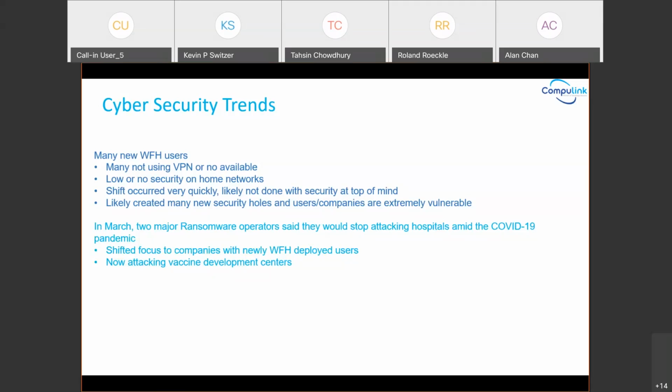So now these attackers really have shifted their focus to the newly deployed work from home users, because there are such security gaps in that space, and they can pretty easily break into that and get user credentials and things like that. And for some odd reason, we are seeing a very large spike in attacks against vaccine development centers.